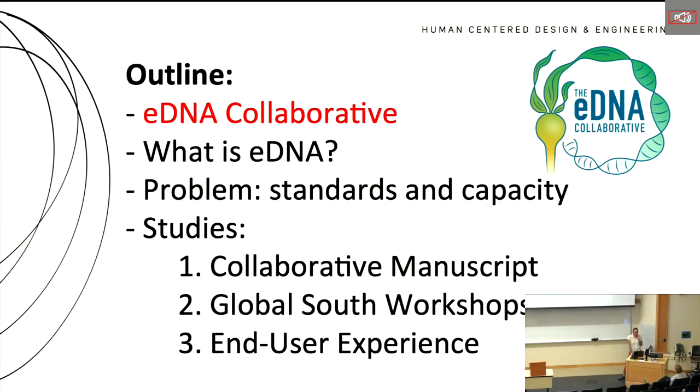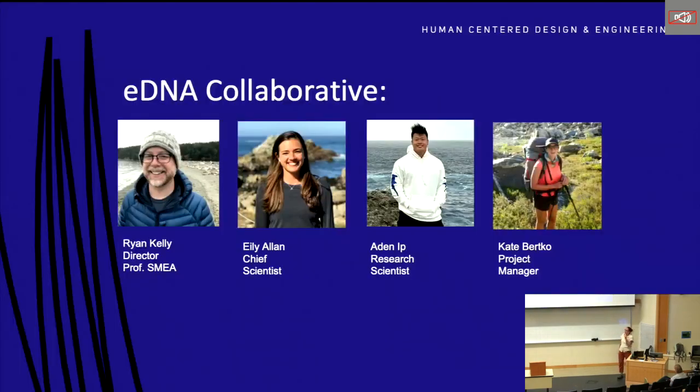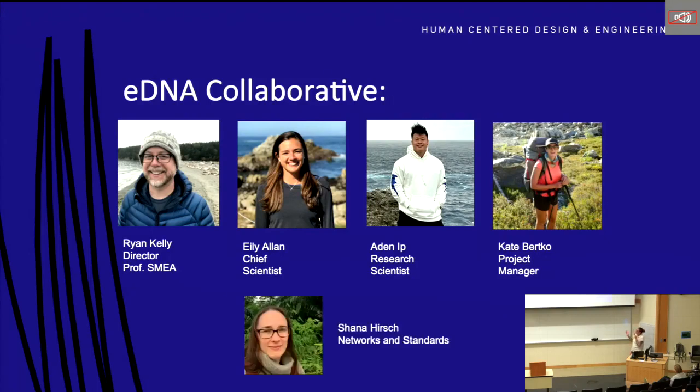So the eDNA Collaborative is located over in SMEA, the School of Marine and Environmental Affairs, where the director is Ryan Kelly. There's also the chief scientist, Eiley Allen, Ada Nip, who's our research scientist, and a project manager. They have a facility over in some of the shared laboratories, and they also have a center over in Wallace Hall. So then I was added in as what they're calling the networks and standards person, which is really code for the social scientist.